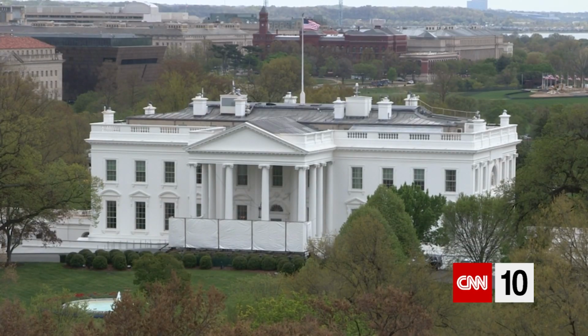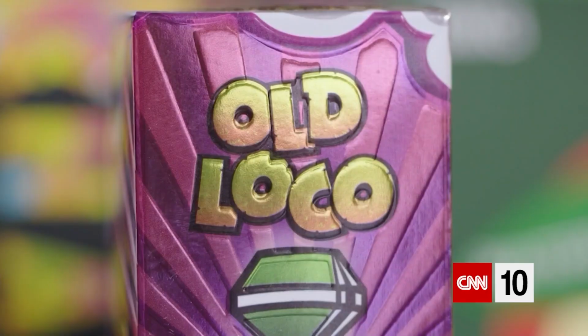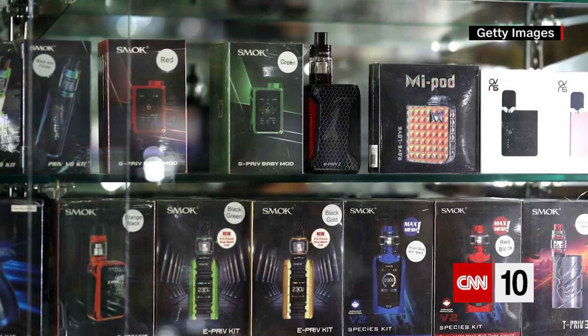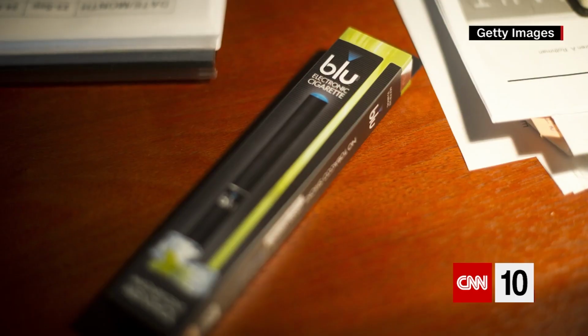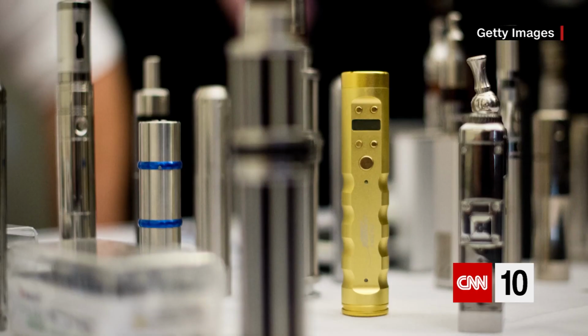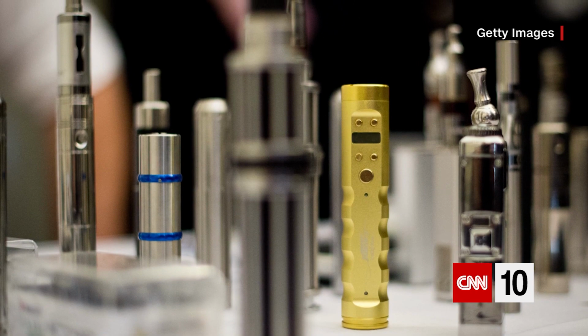On Wednesday, the Trump administration announced a proposed ban on flavored e-cigarette products. If the government's recommendations are enacted in the months ahead, only tobacco-flavored products would be allowed. The makers of the other flavors would be able to ask for government approval to sell their products, but they wouldn't be allowed to do so unless those products actually get approved.